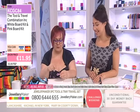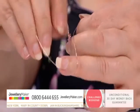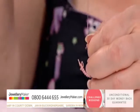That's a nice idea. So what we're going to do is not bother putting anything on the shoulders for this one. Okay. And we're just going to thread your 0.4 through the top loop and wrap it around 3 times because that's the magic number.